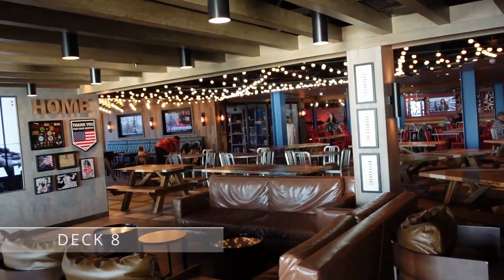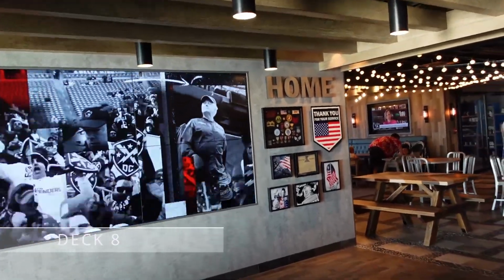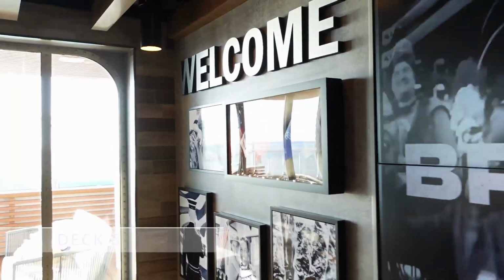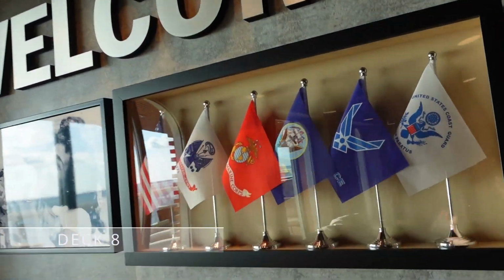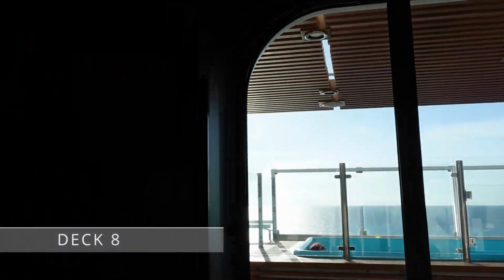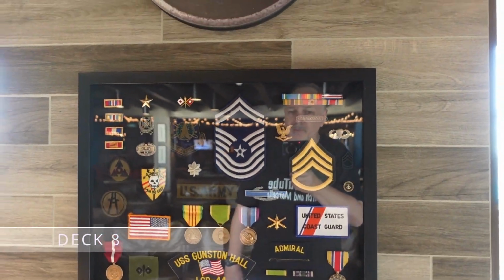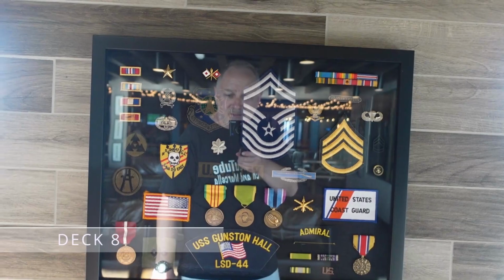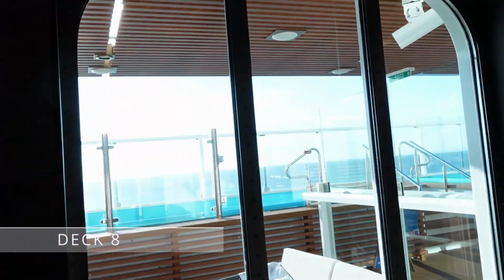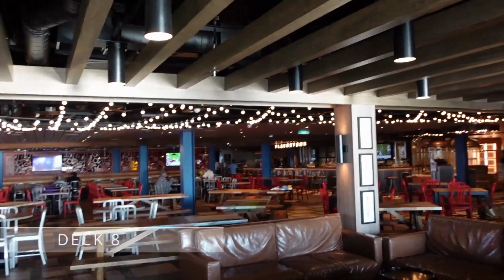This is the military section, with big screen TVs, and then they got a flag representing each service. There's also some uniform items here. And they kind of got them all mixed together, not broken up. So this is really nice here.